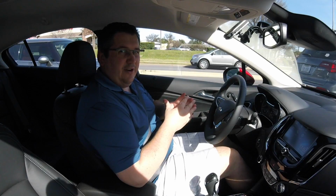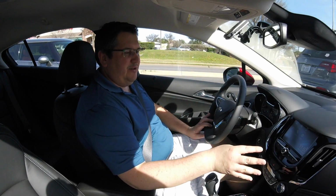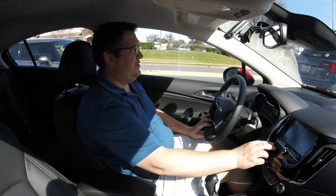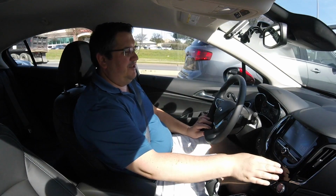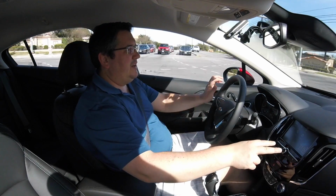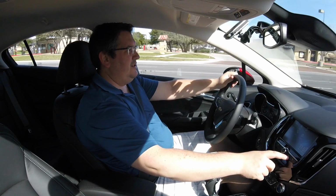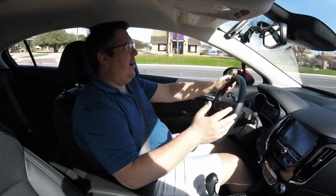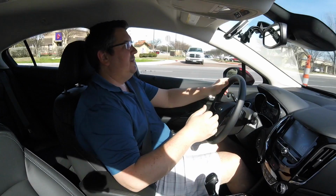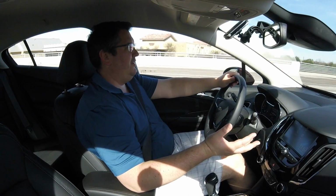Now let's talk about the stereo. This stereo sucks, and that's because of the interface. The upgraded Bose one has 2 knobs, one to tune and then one for volume. This one only has 1 knob for volume, so tuning becomes very difficult because I have to constantly press the skip button to go up and down throughout all the different stations on Sirius XM radio, for instance. So it becomes very difficult to use and very distracting, if you can't tell already.